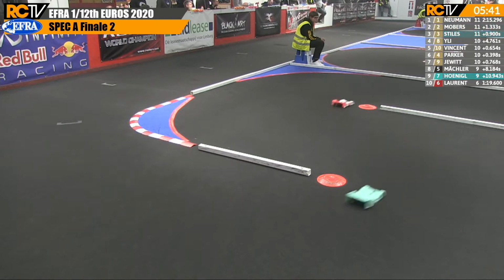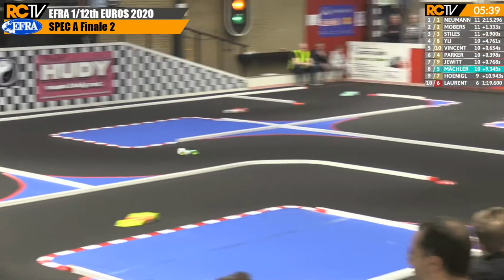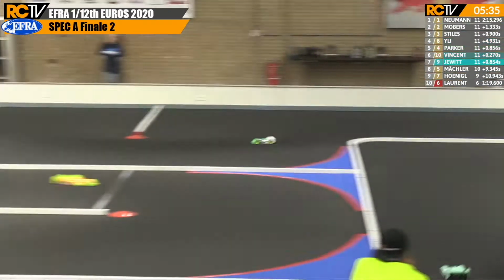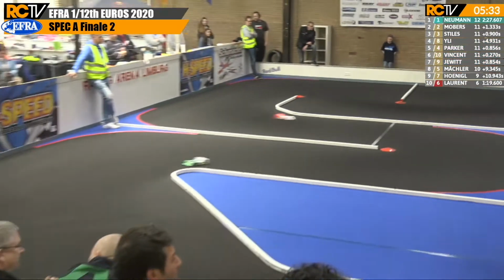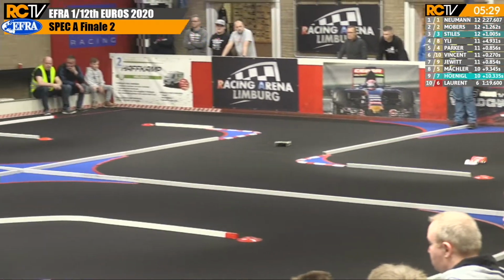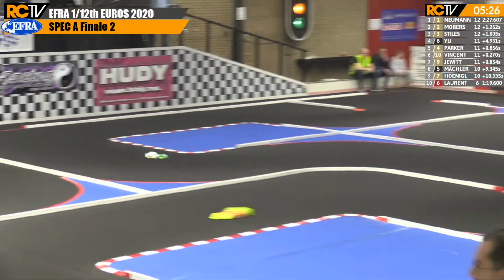Matching each other on lap times, but Neumann's got his gap up to 1.3 seconds. You saw as they came through the A-main chicane, much straighter line than some of the cars in lower heats take through that A-main chicane. Much less visible change of direction.